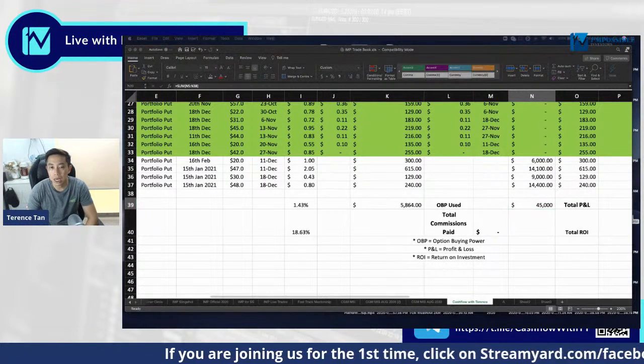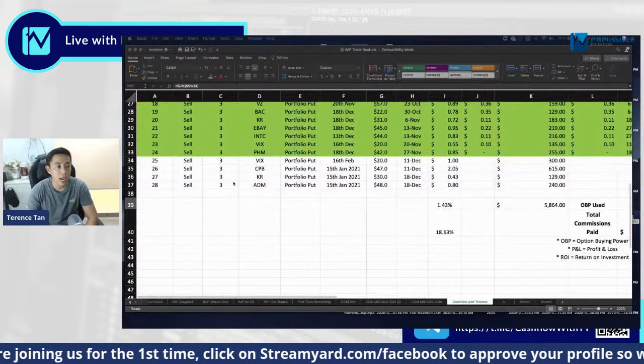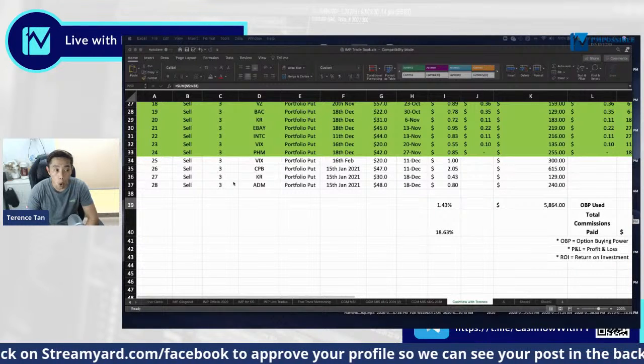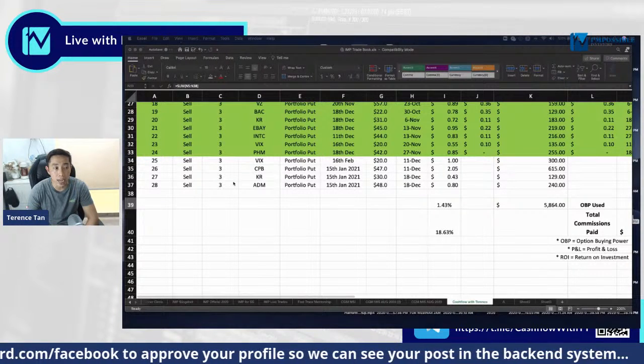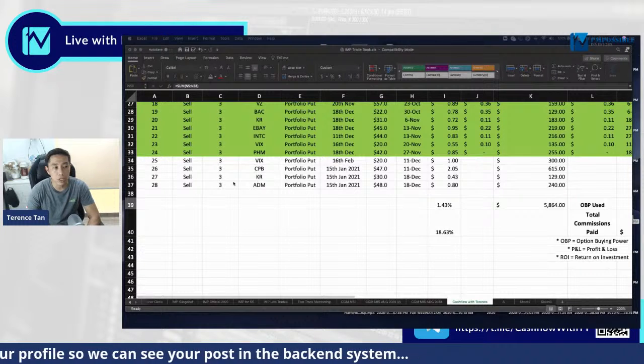All right, now, so this is what I'm going to be doing with the portfolios over here for portfolio building live with Terence sessions. Right, we have closed up 1 position in KR today, and I'm leaving Pote Home puts to expire worthless tonight.